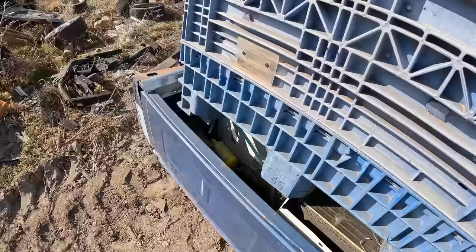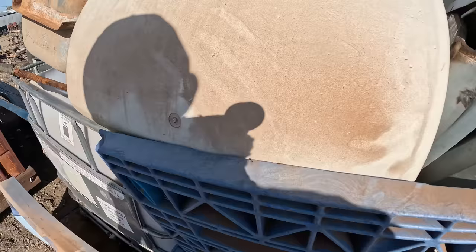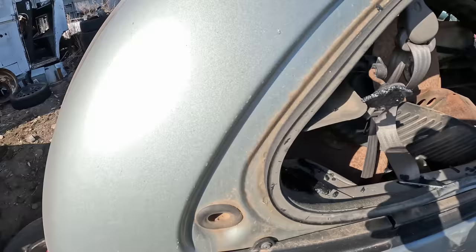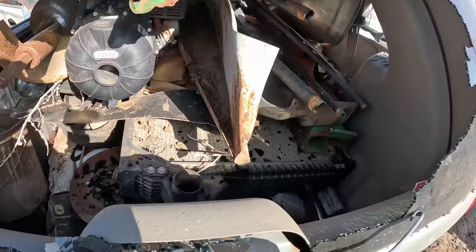He was just cleaning up his place. He didn't really care. He just wanted it all gone. So it's clear full of junk. He hauled this minivan out too. I've got to look through it and make sure there's nothing heavy in there because I can't ship heavy stuff in the cars. I can ship it, but it has to be outside the cars. So I got to kind of check it over.